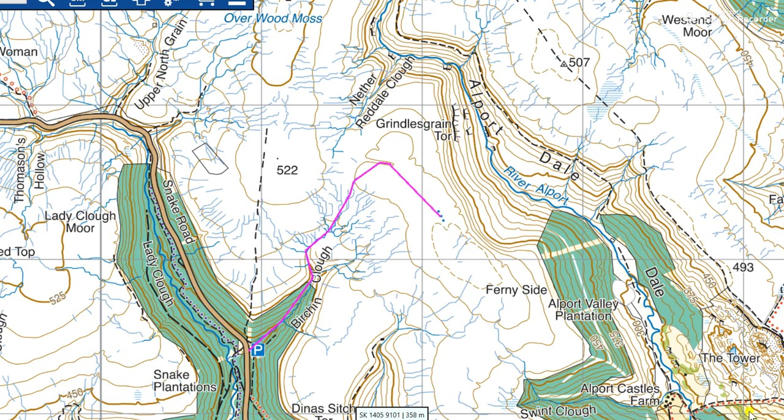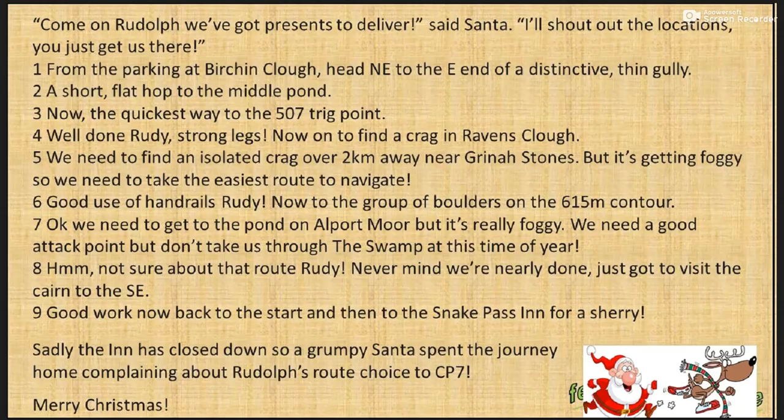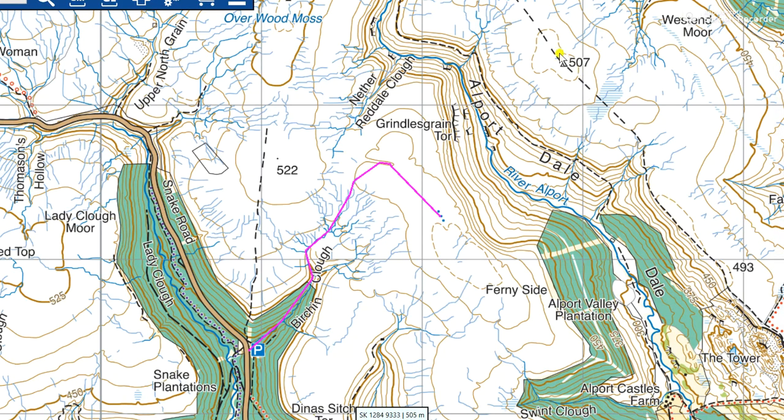Okay, so the next clue is the quickest way to the 507 trig point. So where's the 507 trig point? Well, that's your trig point symbol. That's your height, 507. And the quickest way is a straight line. But what we've got to think about is, in terms of navigating, in good visibility we'd pop up onto this high point to be able to see a white painted trig point. If the visibility wasn't quite as good, then we may want to come down and aim off slightly.